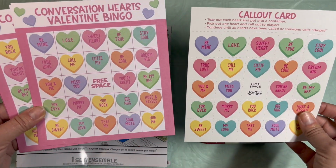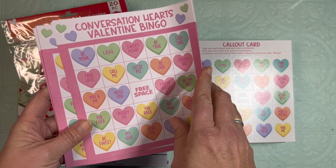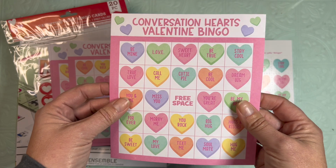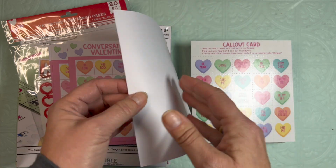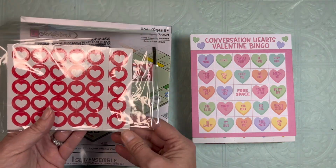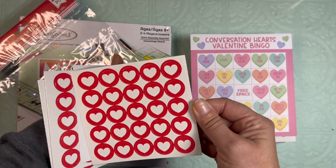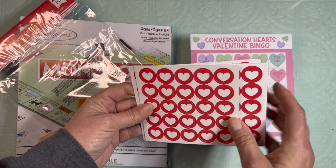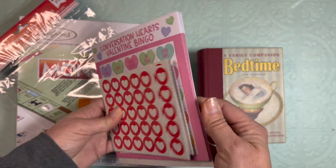But I just thought I would fussy cut these hearts that are cardstock, and then I would use these pages as a journal space in a pocket in a journal because the back is blank. It also comes with a whole bunch of heart stickers, which I would just use as they are, as stickers. So for $1.25, that was a lot of junk journaling ephemera in one little package.